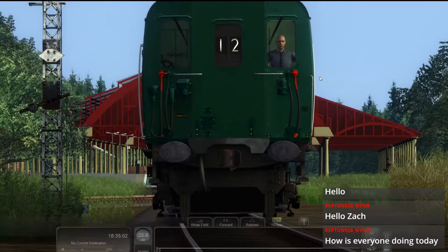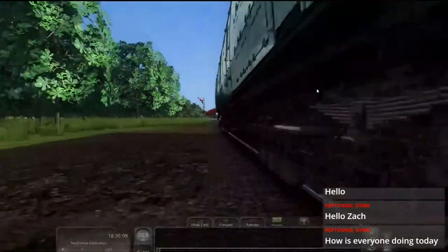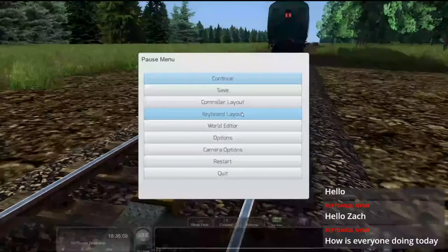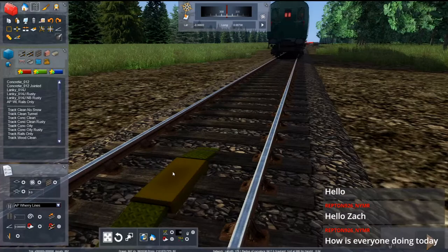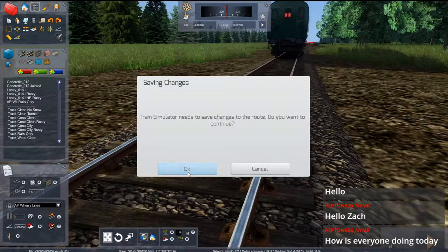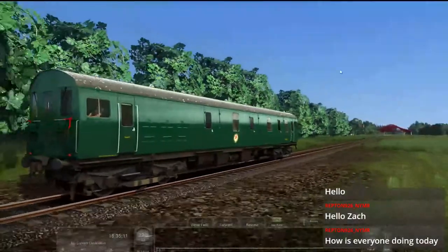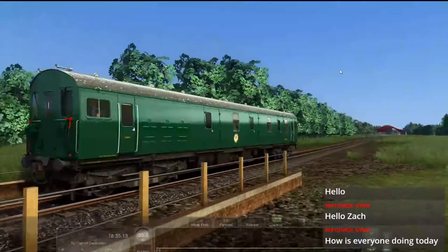There we go, picking up some speed now. Don't pull anything though. I've tried pulling a rake of like 9 Mark 1s earlier. I got rid of the battery before I got to the exit signal of Pontypandy. It's doing it here. Oh wow.